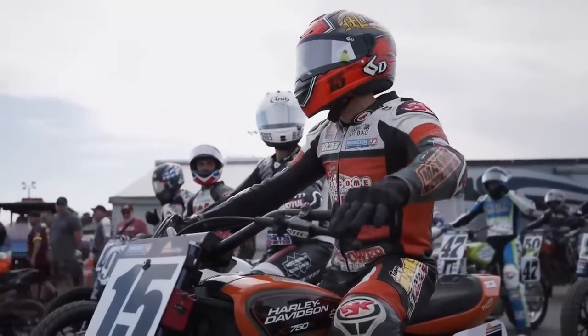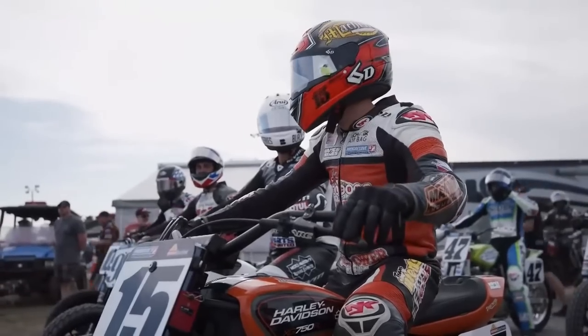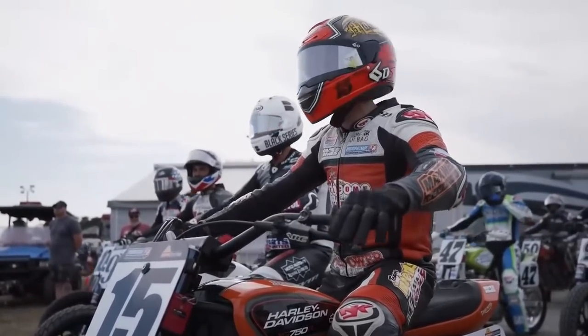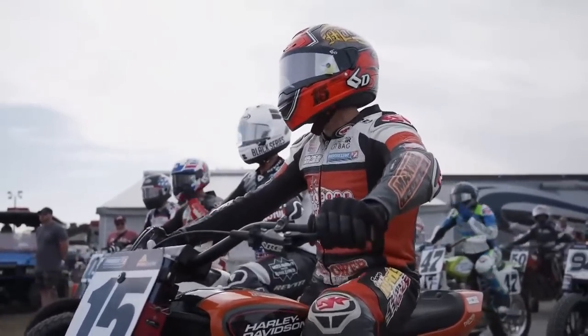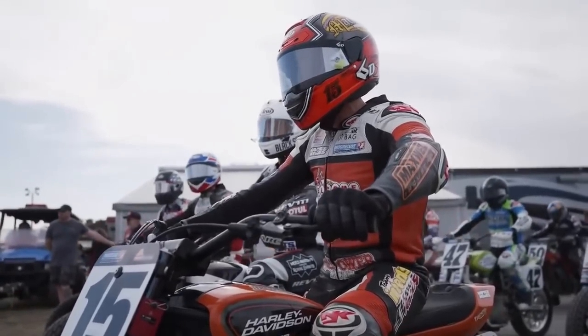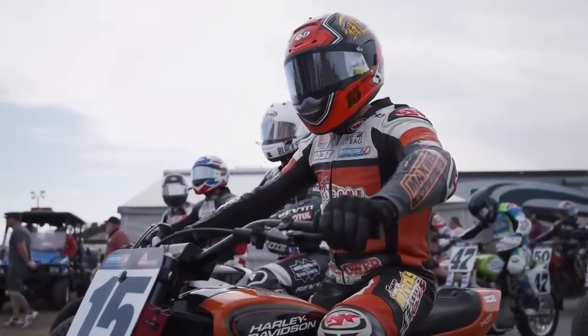Ready to go. There's Mikey Rush. Got his first career win down in Daytona in 2007. That was at the old track, Municipal Stadium, but he has won here as well, on a single cylinder motorcycle. Hasn't won on a twin yet. Right here, Daytona flat track. Getting ready to go.